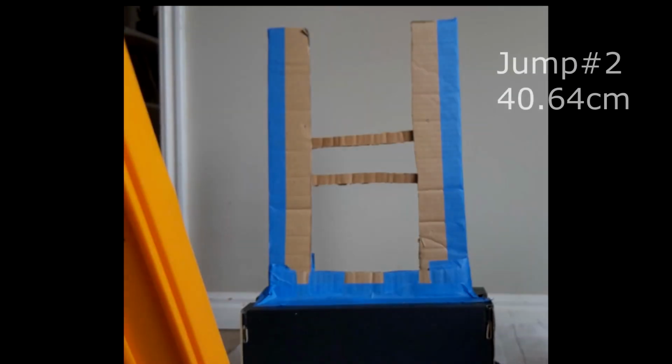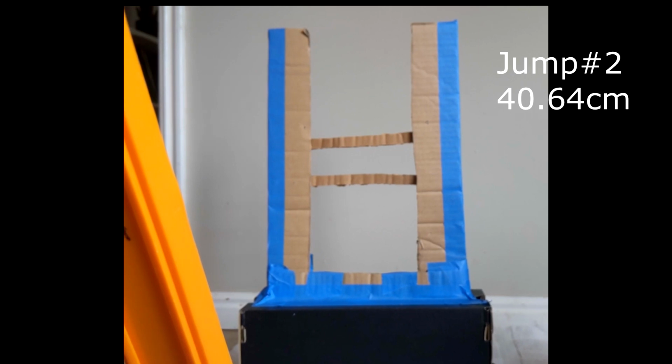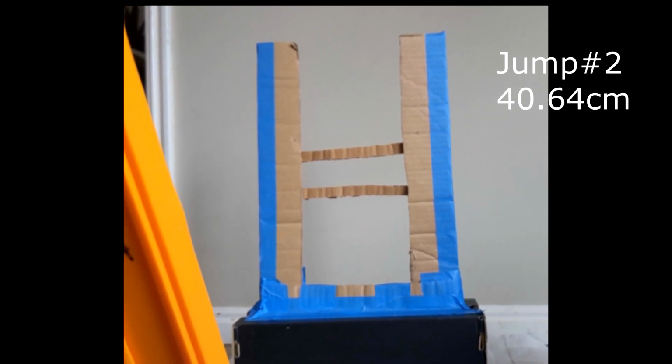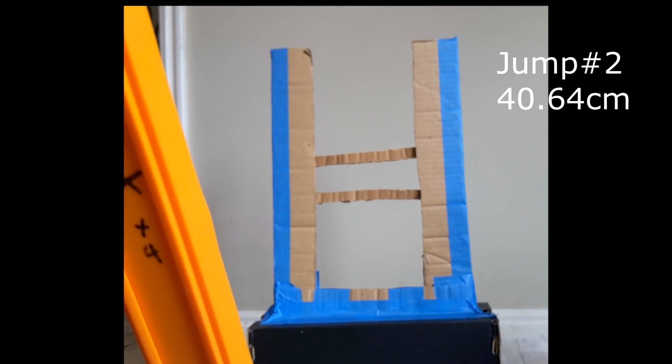With the shocking elimination of reptilians, here we are at jump number 2, 40.64 centimeters, and leading off this jump would be Heavy Metal. Heavy Metal practices in their garage often, at least that's what I've been told. First Heavy Metal jump is through, easy. Second, hits that right up post, unfortunately not advancing.